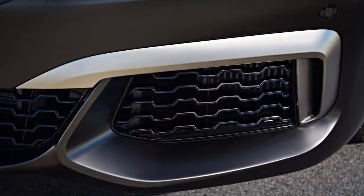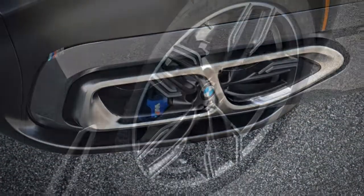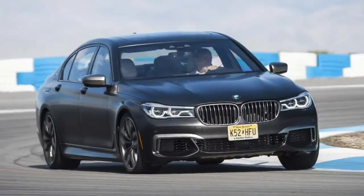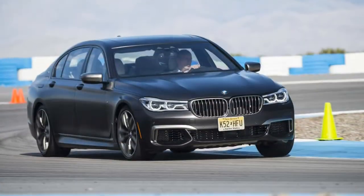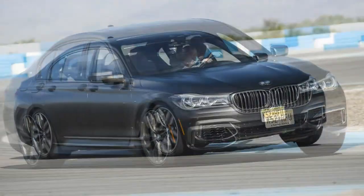Pushing toward the limits with traction, chassis, and powertrain management systems in their most permissive settings, the M760i happily acquired and maintained small yaw angles, dancing down toward apexes and rocketing out of them under ever-so-slightly tail-out power.